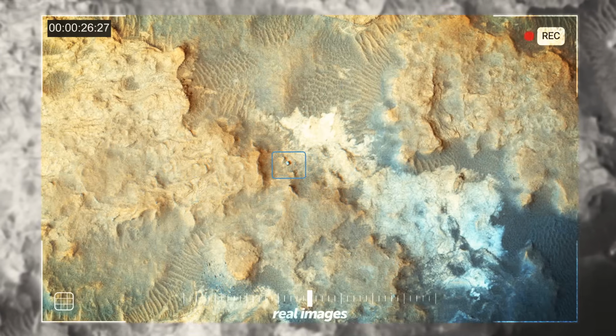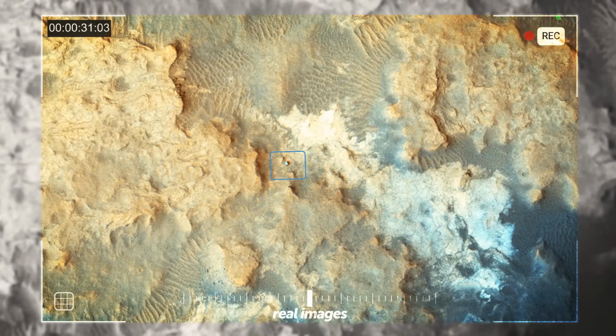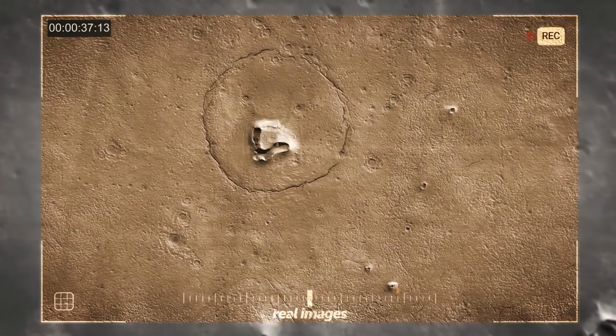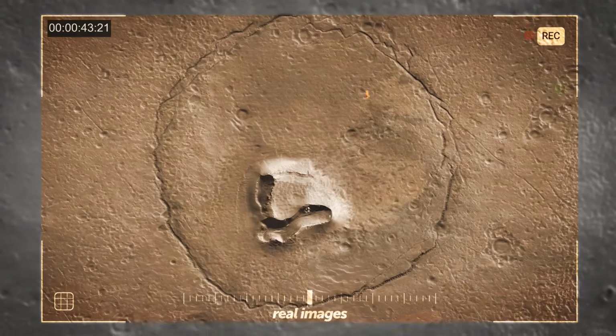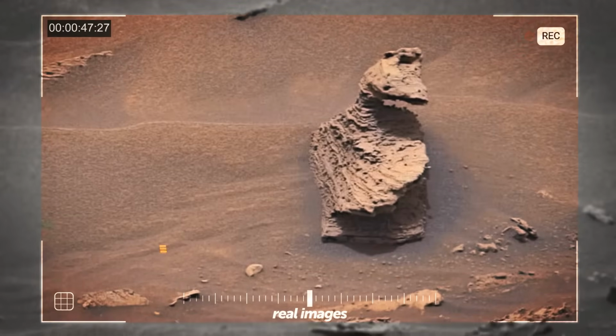If you thought Mars was just a desolate red wasteland, think again. Scientists have even discovered larger-scale shapes etched into the Martian surface by ancient water. For instance, there's a rock formation that bears an uncanny resemblance to the adorable face of a teddy bear. Who knew Mars had a cuddly side? And to top it off, there's another rock that looks like the spitting image of the frizzy-haired cartoon character.